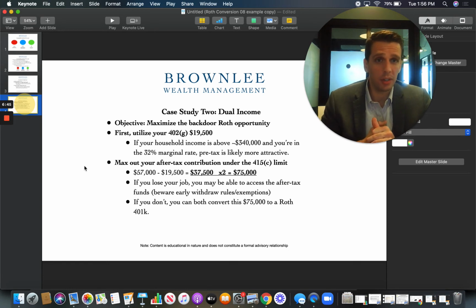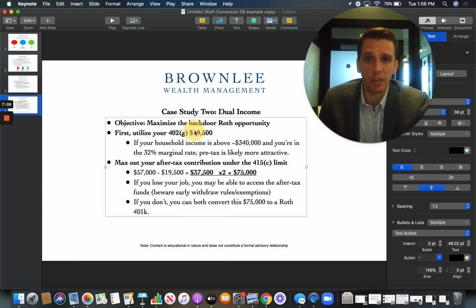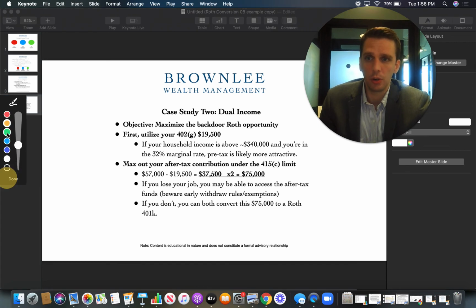If you're a dual income household, let's pretend that your total household income is over $340,000 a year. If you're in this position, that's a terrific income, and you're at a 32% marginal tax rate. That is a big jump from the 24% tax rate. And so if this is you, you're probably doing pre-tax contributions to get the tax deduction for your 401k for the $19,500. So step one is just max that out. Make sure you're doing that.